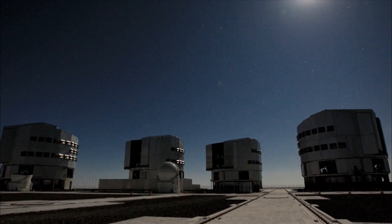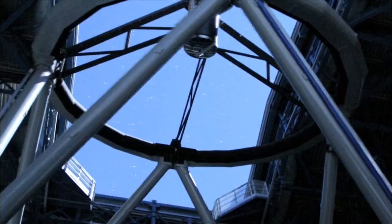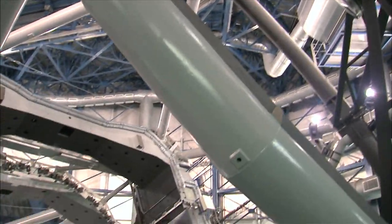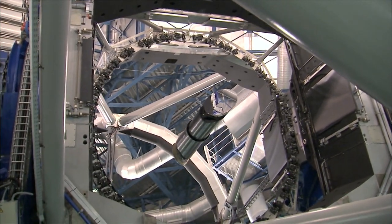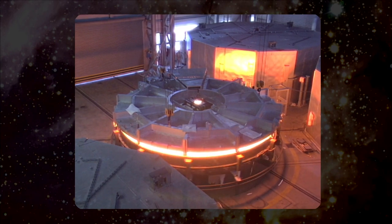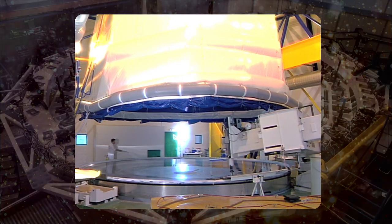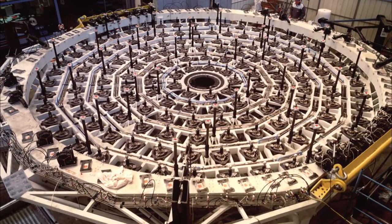It starts with each of the four large telescopes' main mirrors. Each one is a single piece of aluminum-coated glass 8.2 meters across, but less than 20 centimeters thick. Such a large but thin mirror would naturally bend under its own weight. To prevent that from happening, the VLT employs a strategy for keeping its four giant mirrors in shape.